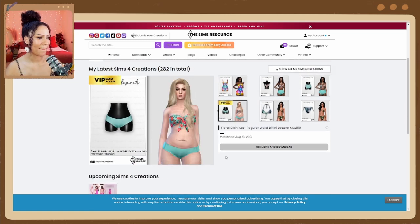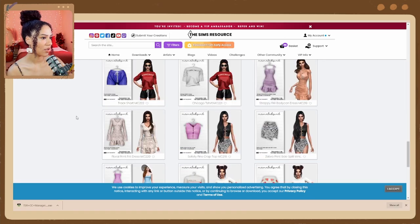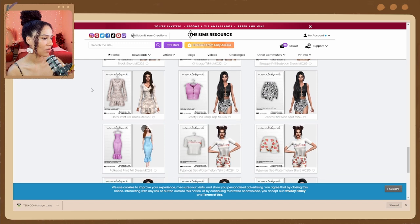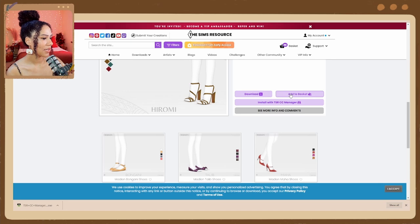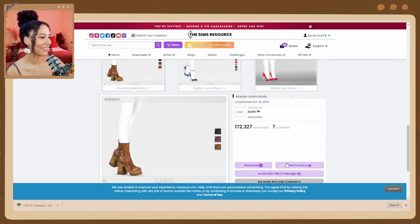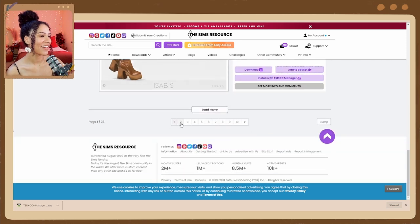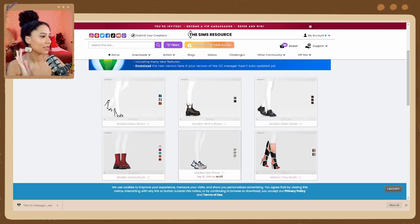Oh, okay, look at that body representation. That's what I'm talking about. I think I'm good on those. Those shorts are kind of cute. Okay. Ooh. A solid, simple heel you can't go wrong with. These, yes. That's all I've ever wanted out of a shoe. If somebody knows a real life shoe like that, I want it.